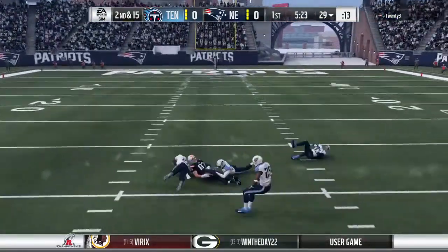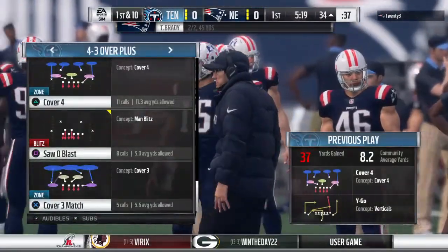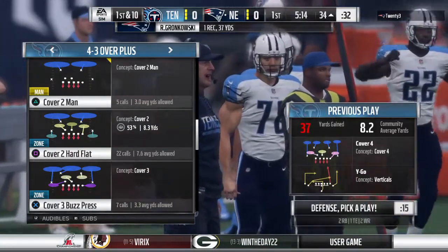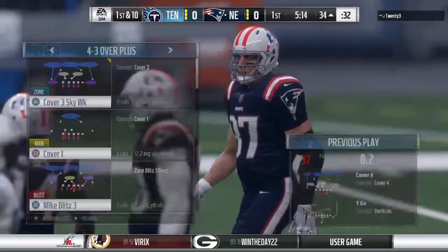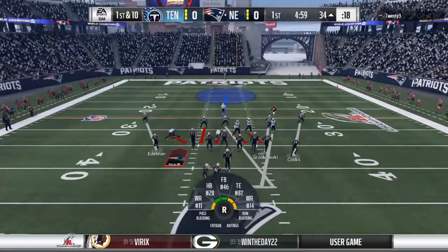He's going to, well, this is taken in. It's complete. And he's going to get this all the way down inside the 35. They give him a gain of 37. So after that big play, let's see if they can catch their defense maybe on their heels.